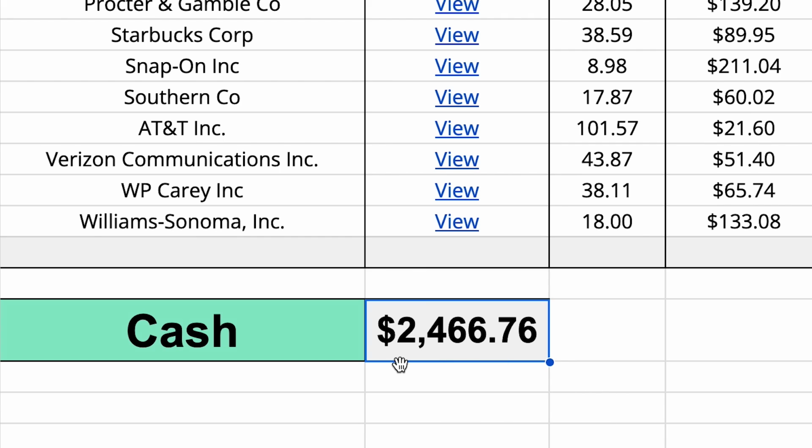And it's worth noting that I have about $2,500 of cash sitting on the sidelines ready to go to work, so my annual dividend income would be higher if this was all invested, and I'm sure in 2024 I'll have this deployed back into the portfolio.